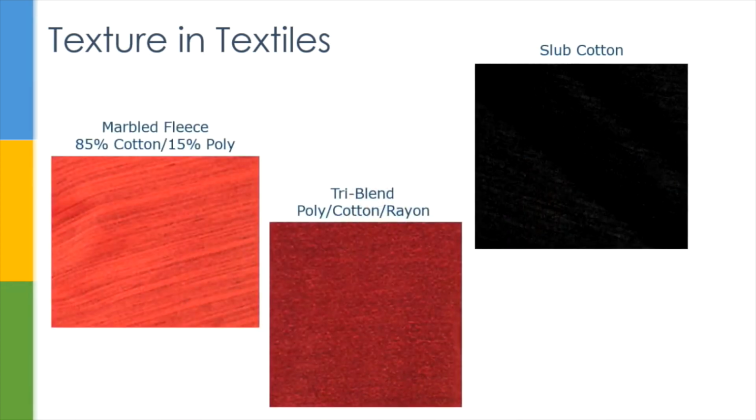As you start to look at different textures, when we're encountering garments with texture, often they show up in one of these three categories. You see the marbled fleece, you see the tri-blend, or you see the slub cotton. Some of these actually have a smooth surface, whereas the slub cotton has a little bit more of a textured surface and ridges that you need to get around or make sure that you don't compress when you heat press the actual garment. All of these have in common that they tend to be a bit heat sensitive, so we would recommend using a low temp heat transfer material in your application.